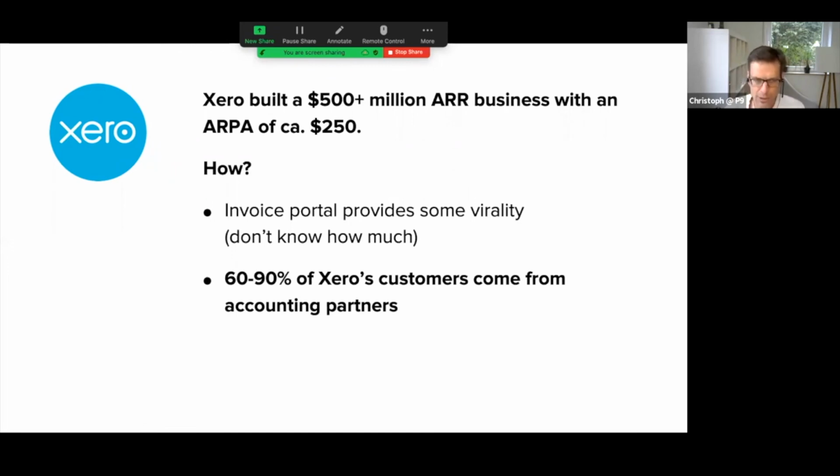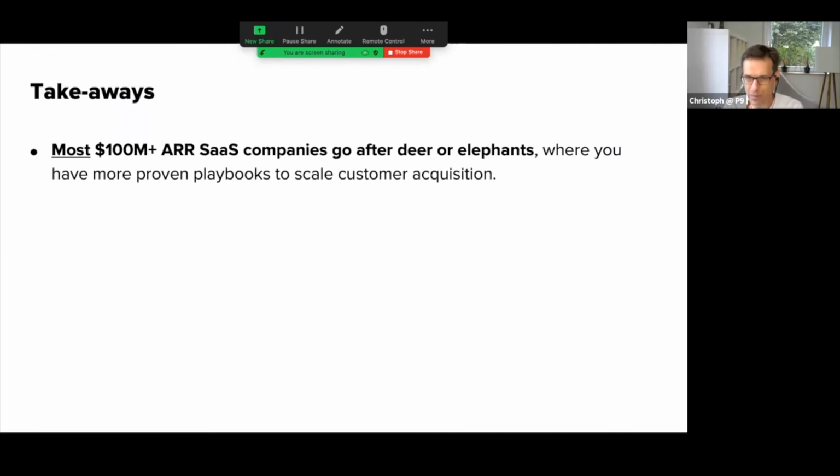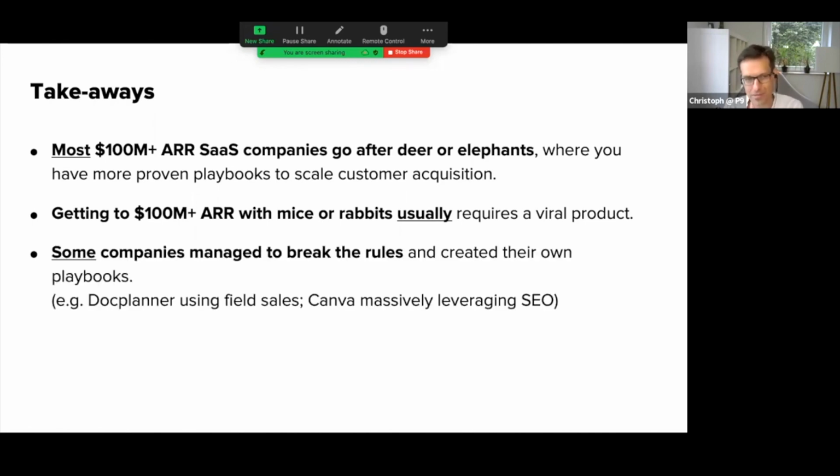So just to summarize what I think the takeaways are, most companies that went to $100 million in ARR go after deer or elephants, where you have proven playbooks to scale customer acquisition. If you are significantly below that in terms of your customer size, you're going after mice or rabbits, it usually requires a viral product. But, and I think this is a very important takeaway, there are always companies that break the rules. So I think you should take all the rules and playbooks and the conventional wisdom with a big grain of salt, because maybe you are one of those that managed to break the rules by coming up with creative ideas such as Dog Planner or Canva, which I spoke about.